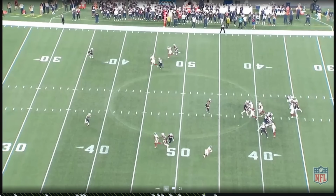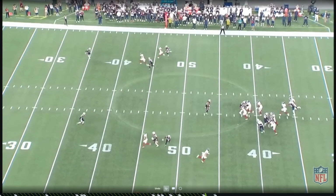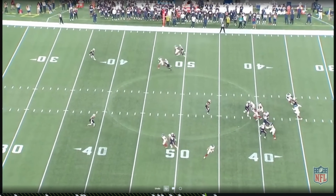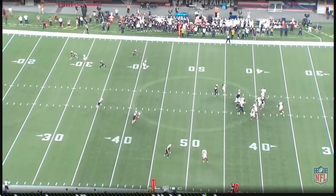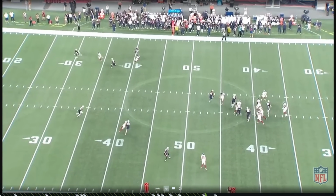So that defender is supposed to read the hips of James here, but look at James sell this outbreaking route. Look at him look to his right, then plant with his right foot, and then break towards the numbers there. You wish Tyrod would have just thrown him the ball right there, but Tyrod's looking for the home run ball right here on this post.